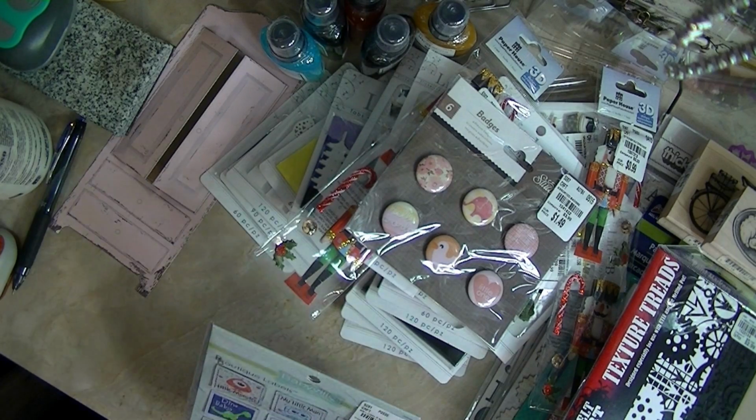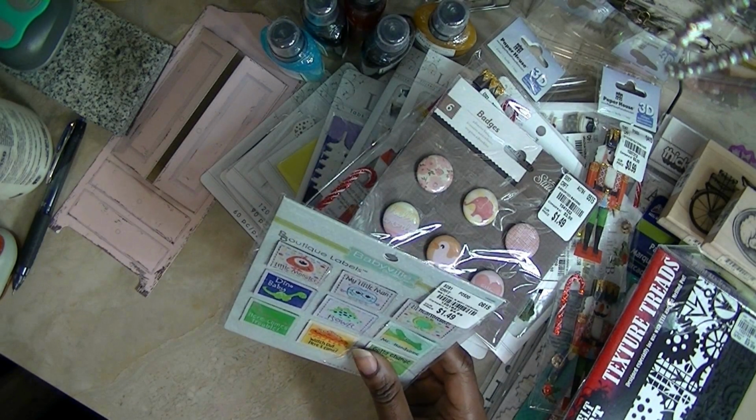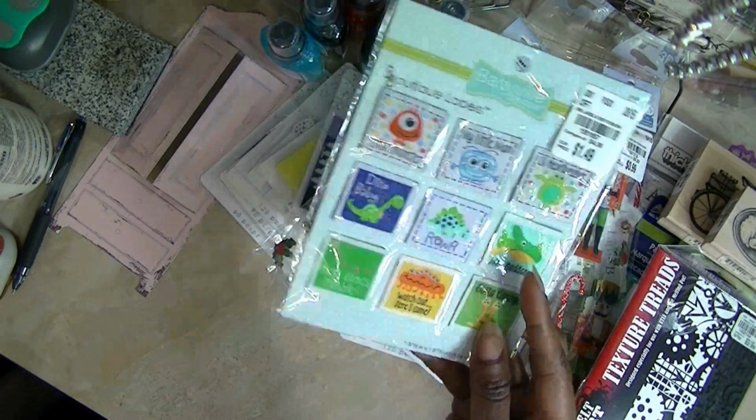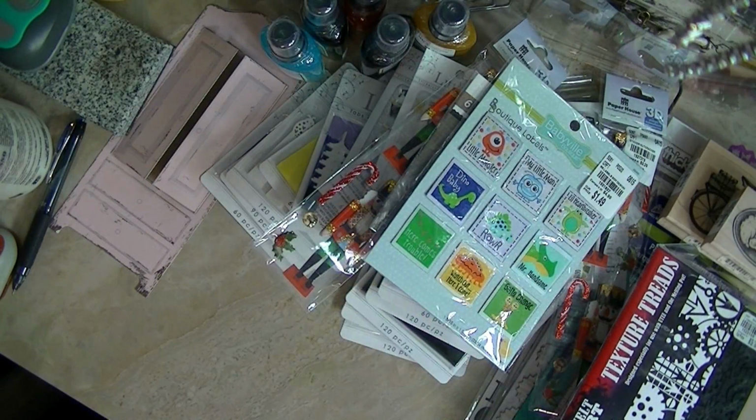And then some boutique labels, 1551857. Those are cute, aren't they? I'm doing a little baby book. I've been commissioned to do a baby book, and I needed some baby stuff to put in the book. So that wasn't my plan, but that's what I ended up thinking about doing. I'll show you all the book once I get it started.